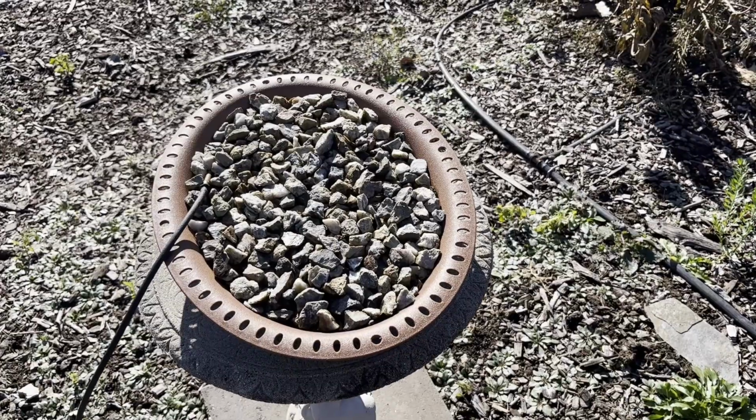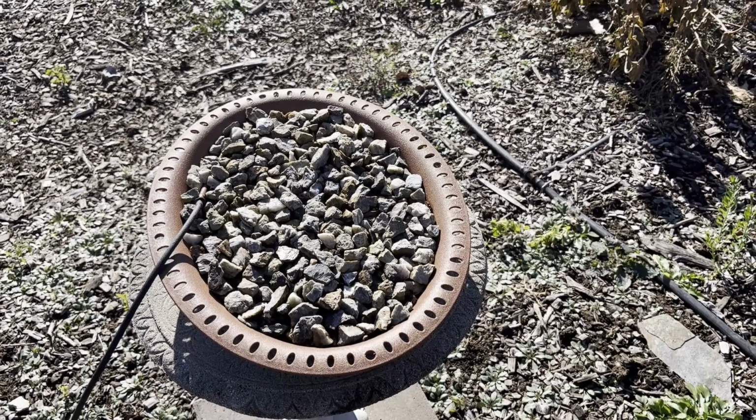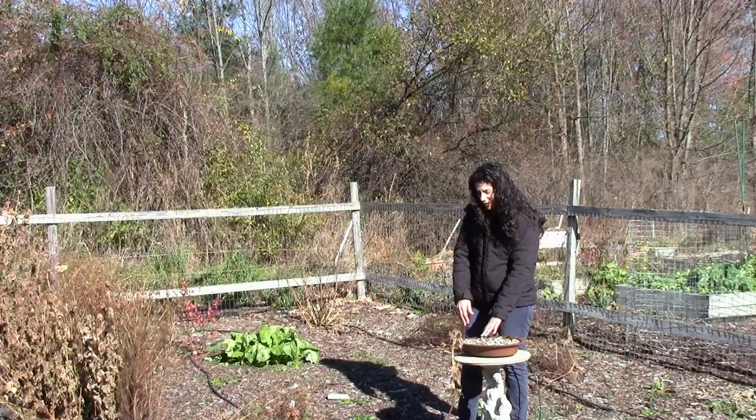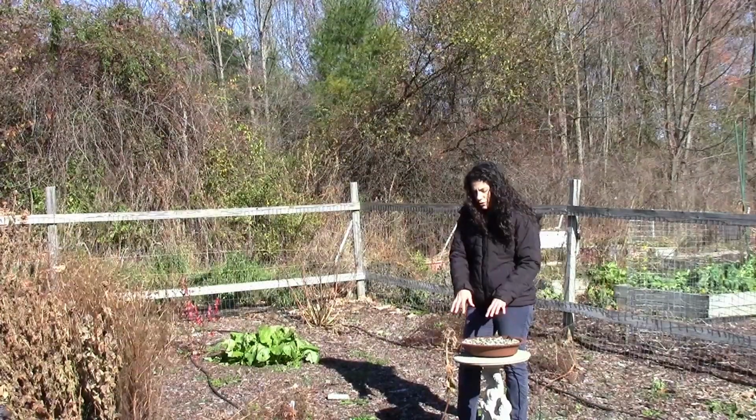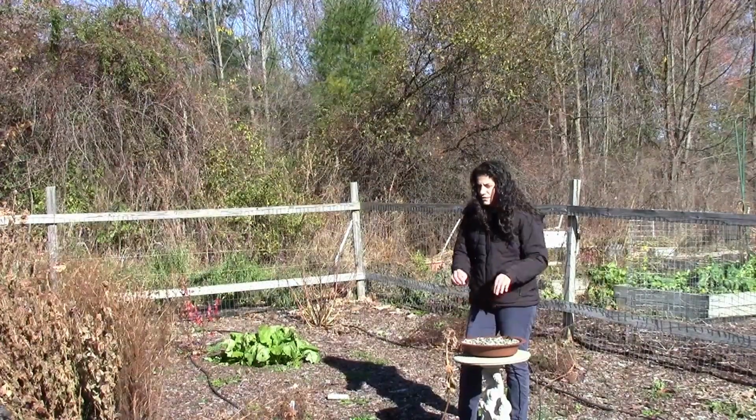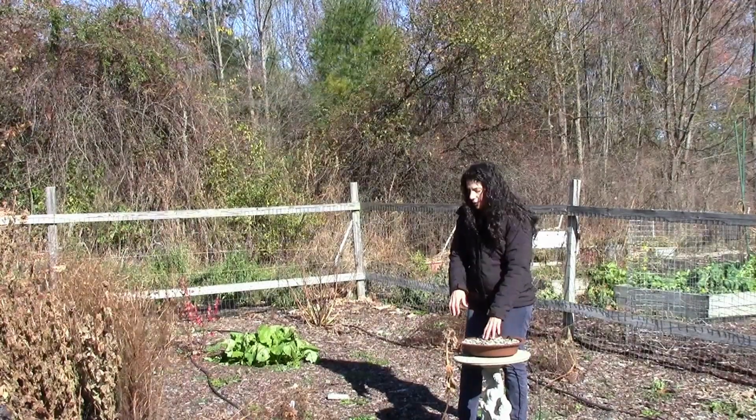I also filled it with rock because I did not want the bees to drown, and that's one thing you have to be mindful of. If you are providing a water source for the bees, you want to make sure that they have something to stand on, otherwise they will drown.